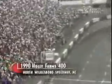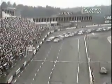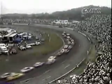A sellout crowd getting set for the 25th race of the Winston Cup season in 1990 as Kyle Petty leads them off turn number 4, looking for a green flag, and the green is out. Here we go. Remember, Mark Martin can pick up 5 bonus points if he leads this first lap. He has a little bit of edge coming off of 4. He might be able to do it.